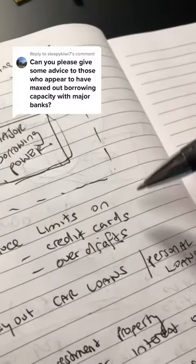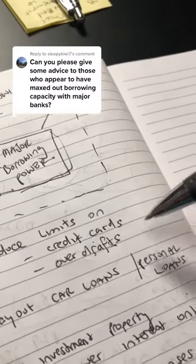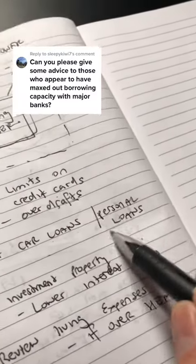Now, a lot of you might be kicking and screaming saying, oh no, I need my credit cards, there's direct debits coming out of it, I need my overdrafts. But hey, you gotta compromise a bit. Next thing you can look at is pay out car loans and personal loans.